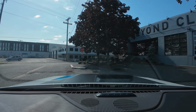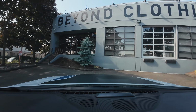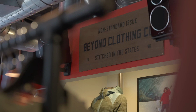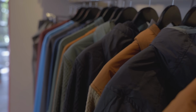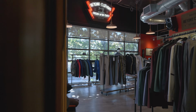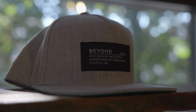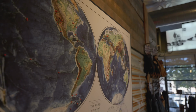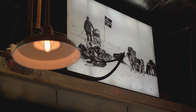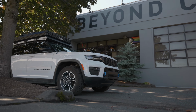Our final stop before departure was visiting one of my local Seattle favorites, Beyond Clothing. Having used their products for a number of years, these guys have set a new standard for me when it comes to technical and durable outdoor wear. From providing a solution in the heat of the day to expedition-ready layering systems, I'm proud to help support and showcase their clothing, as some of their newer recent product launches will be packed in the bags before we head out. Though with all that said, we are finally Utah bound.